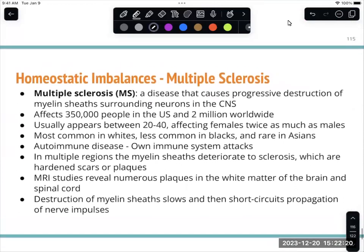So let's go through some different conditions that affect the nervous system as a whole, or stuff that we've talked about today anyways. So, multiple sclerosis. Multiple sclerosis is an autoimmune progressive destruction. And what is being destroyed? The myelin sheath in the central nervous system specifically. It usually shows up between the ages of 20 and 40, and it affects females more than it does males, more common in whites.